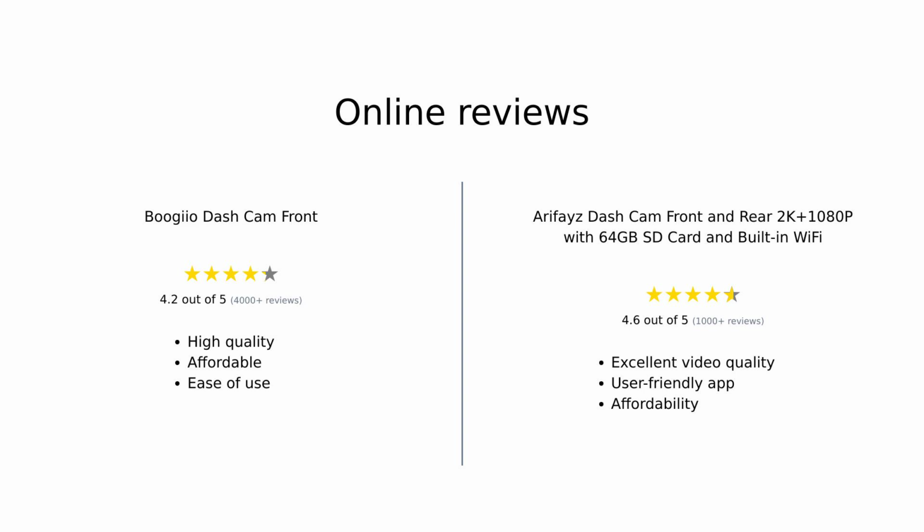Overall, both dash cams have their strengths and weaknesses, so it's important to consider your specific needs and budget when making a decision.